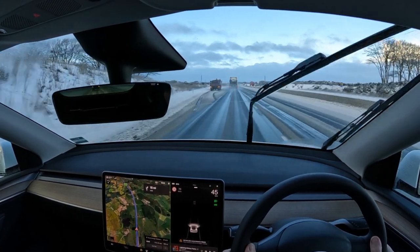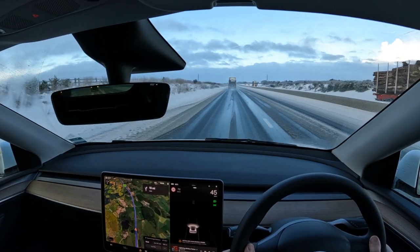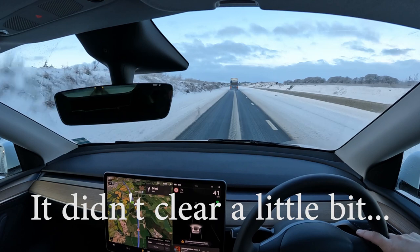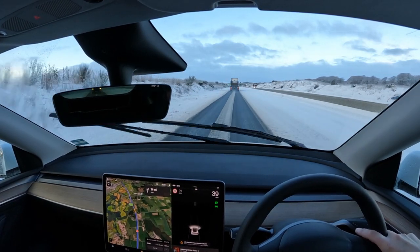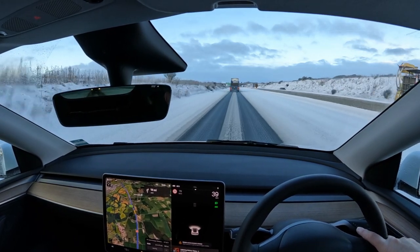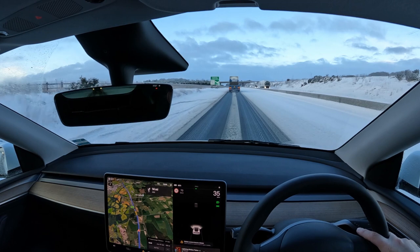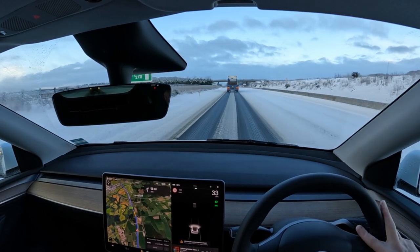What I'm hoping is that the road clears a little bit further up. I'm quite happy to do 45, 50 miles an hour if that's all the road is good for, as long as I get where I'm going. But it would be good if it cleared a little bit. As you can see, we are now down to a single lane. Lane 2 is completely obscured by snow, and lane 1 has also got its own wide ruts. So this is the northern section of the A90 Aberdeen bypass, and we'll see how we get on.